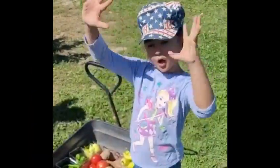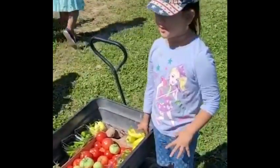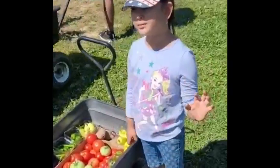We got so many vegetables. I think we are going to cook some nice things out of the vegetables we got.